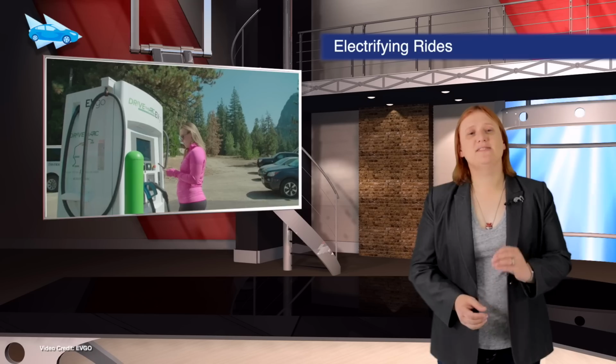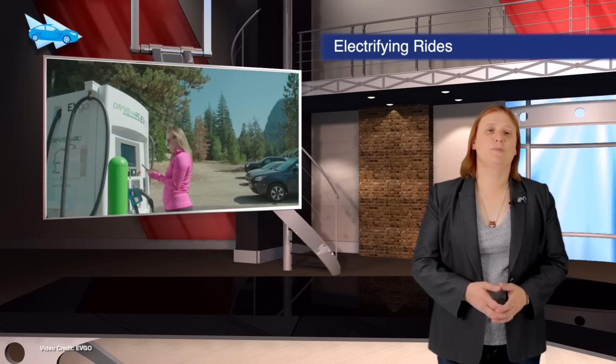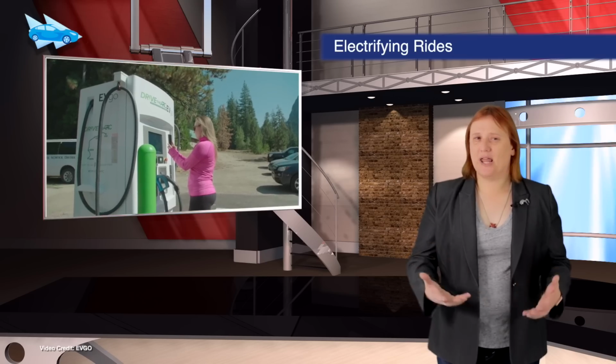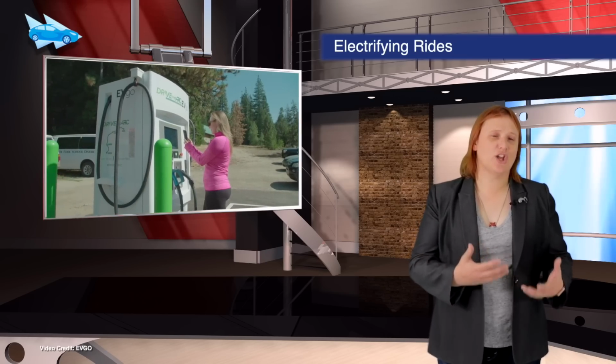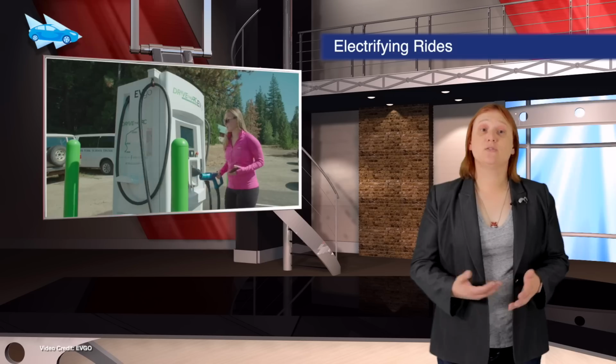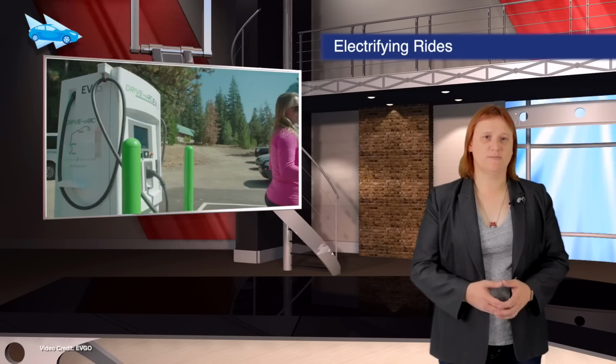EVgo and Uber have announced a partnership this week designed to get Uber drivers switching to electric cars. At the moment, it's essentially a pledge to support Uber drivers with charging infrastructure from EVgo's perspective, but eventually it will lead to wider collaboration between the two firms.